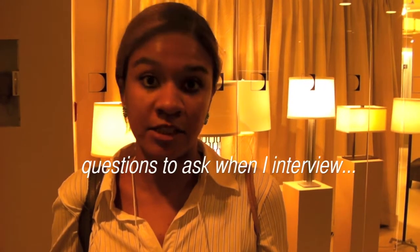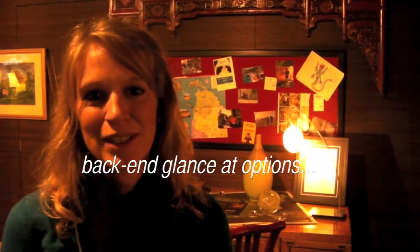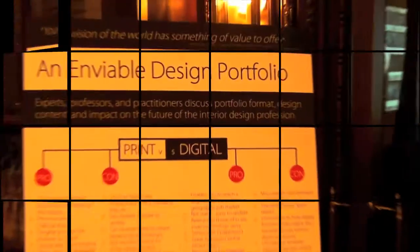The three firms that I actually went to, the first one, they gave me questions to ask when I go on interviews. My second tour was with the U.S. State Department, and I just thought it was fascinating because I had no idea that that segment of the industry for interior design even existed. It was a neat back-end glance into some other options that you don't even realize are out there until you start looking around.